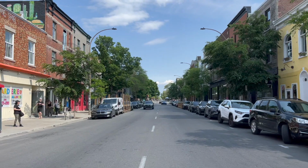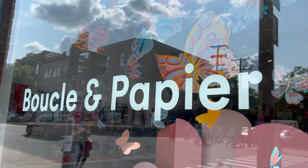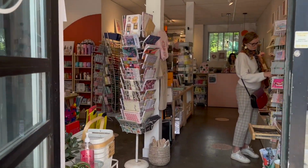Best donuts in all of Montreal and all of the world. They're so fresh. If you know me, you know I love stationery, so we had to stop by Boucle Papier to see what was up.